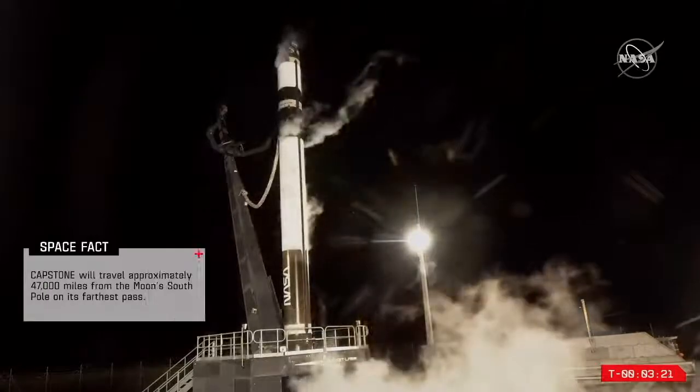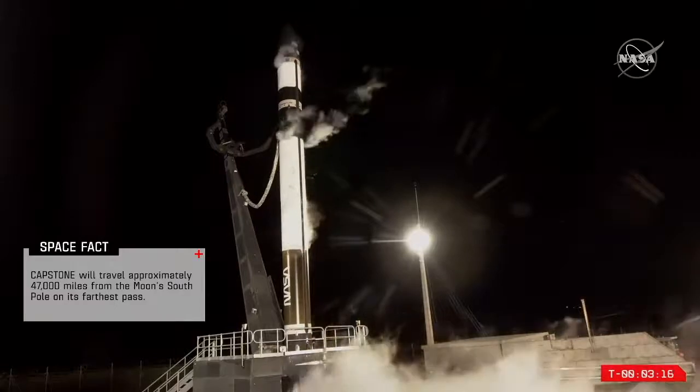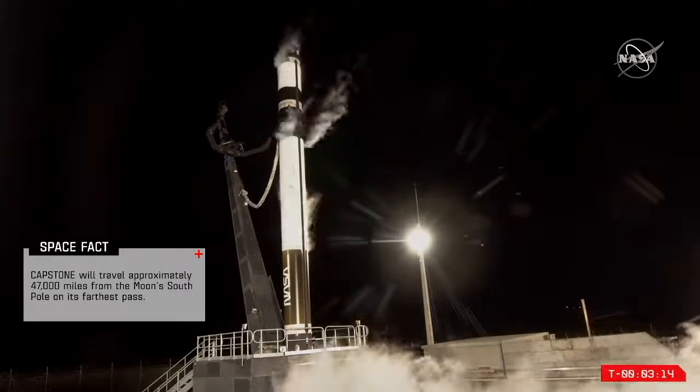Now, our last weather update also confirmed that the wind speed at T0 is expected to be good for launch, further minimizing the weather risk to today's mission.